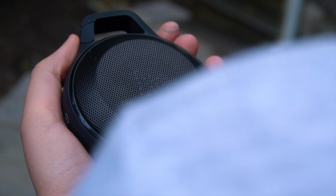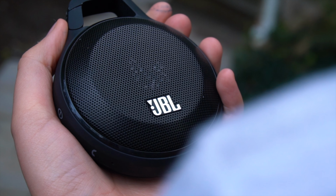Let's talk about something that's not related to video production. This is the JBL Clip. Now, I do like audio and speakers and stuff like that, and if you want a really small and portable Bluetooth speaker, this is a really great option.